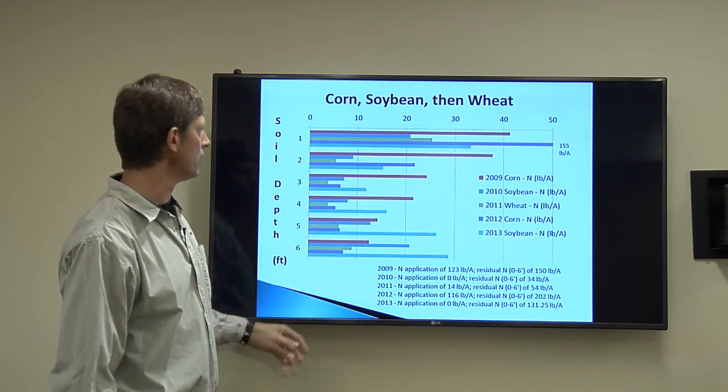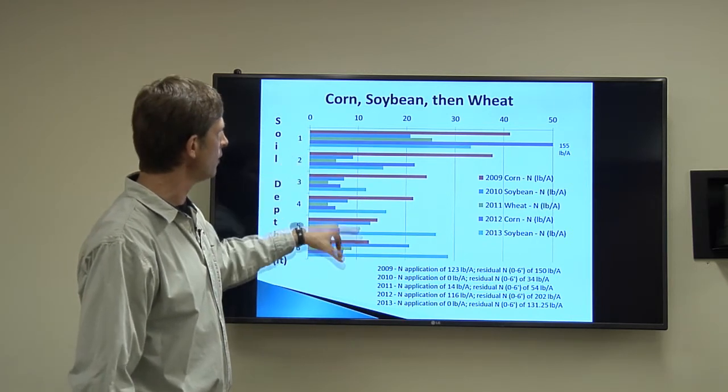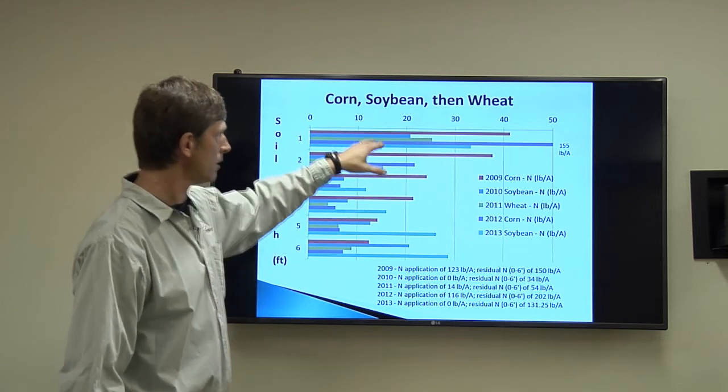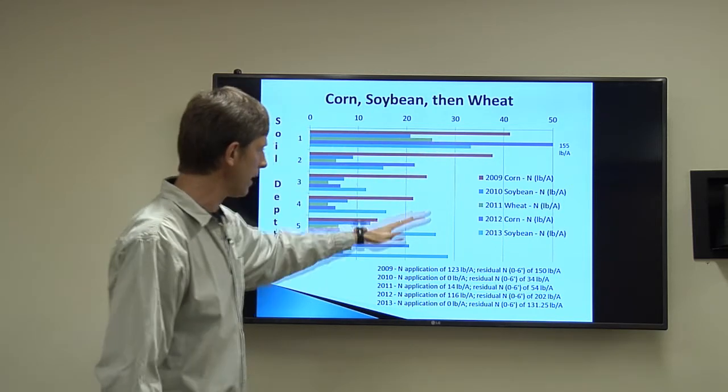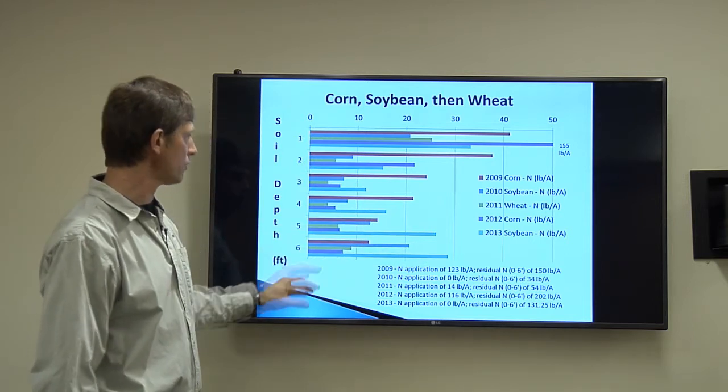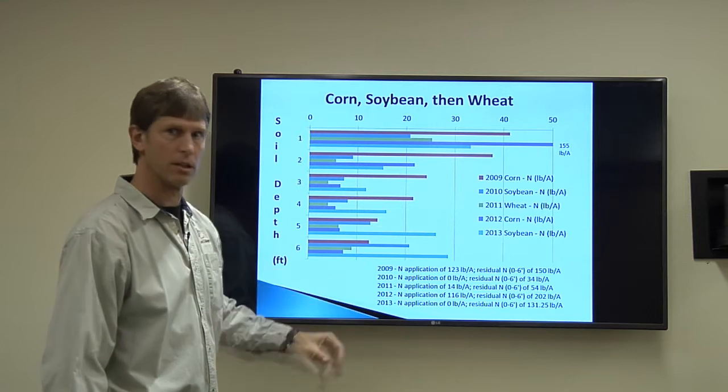And the following year was soybeans, and soybeans reduced the nitrate levels in the top foot some, but some of all this here apparently made its way down to here in that next year. And this would then be at risk for making its way into the groundwater.